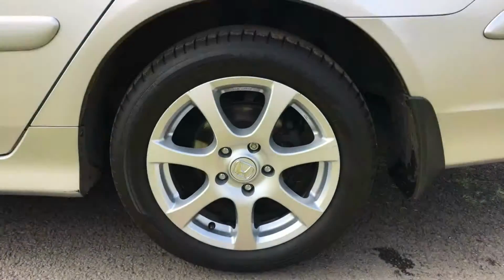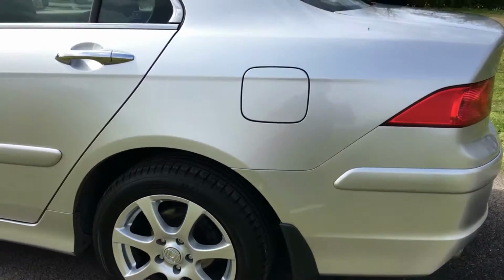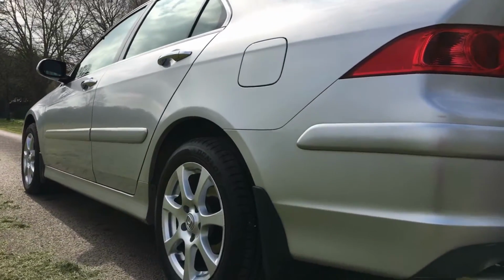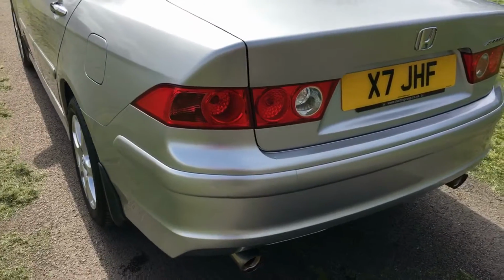Come to the rear alloy again, brand new, so nothing to report on that. And again, Dunlop tyre, only slightly used. And again, just come down this side again, just to show you just how clean and crisp that car is. It's like looking at a new car. It really is down the side of that vehicle.